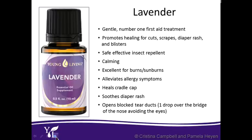They gave him some kind of nasty chemical stuff to use for her cradle cap, and my son has become a label reader, and he was not going to put that on her. So I said, get some V6, put some lavender in it, and within a day, her cradle cap was gone. I mean that quickly. It's also great to soothe diaper rash. If you don't have any tender tush, some lavender and some V6 will work great.